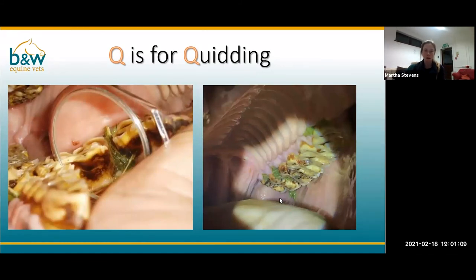A really common cause of quidding is what we call a diastema, which is basically a little gap between two teeth. This picture on the left is two of their cheek teeth, and you can see there's just a gap between the cheek teeth that's allowing food to get stuck in it. The food packs up and up and up, and then it pushes on their gum, makes their gum really sore, and it means they get food balling up in this area and not moving through the mouth, and then they drop bits out again. It can be really quite painful, these gaps, so it's always worth identifying them, flushing the food out as much as possible, and then potentially doing some more advanced dental work if they need it. So yeah, it's good to know if your horse has these.